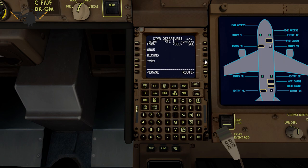Depart arrive page, off 26 left, departing via nothing. Apparently there is no departure here, so it's just going to be 26 left. It may be the Vancouver 9. I can check that once I get clearance, but apart from that, everything else seems okay.